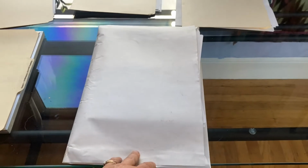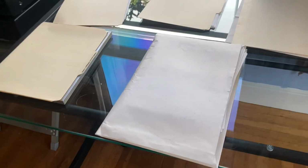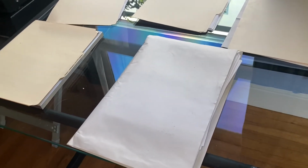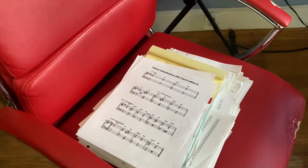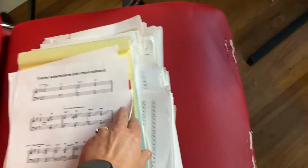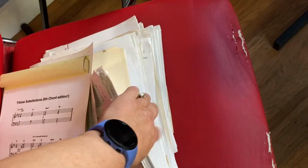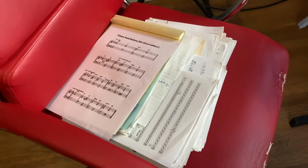And this turns out to be something having to do with our refinance of our mortgage. And as you may know, that involves a ton of papers that you just end up keeping forever. And then everything else is music. Actually, I have a wonderful system for filing loose music alphabetically. And another good thing is that two of these are already in folders, so these folders can also go back into the cabinet.